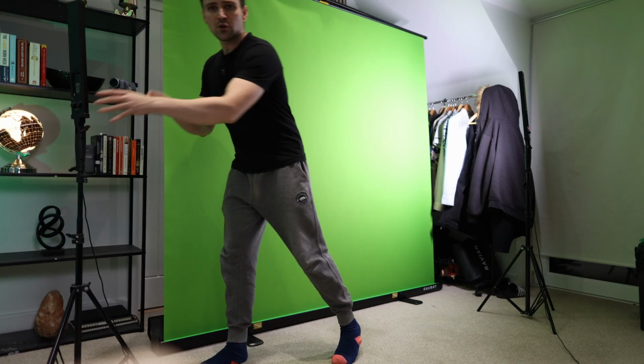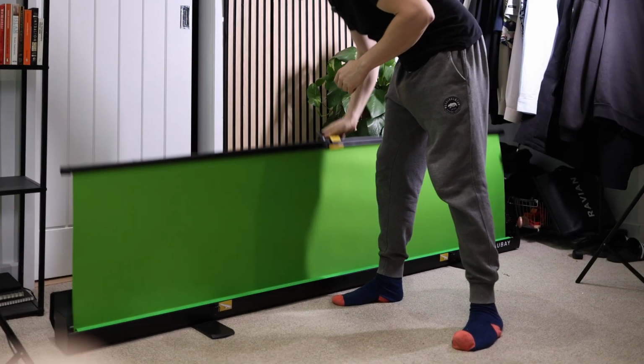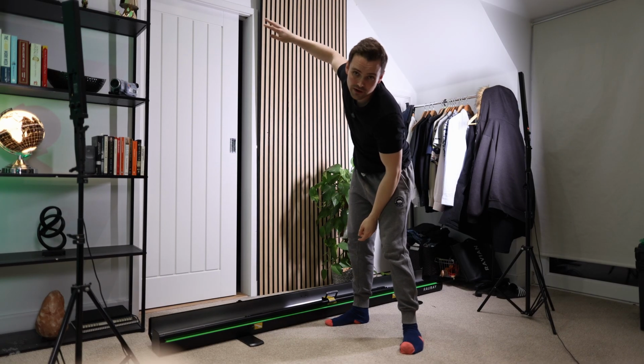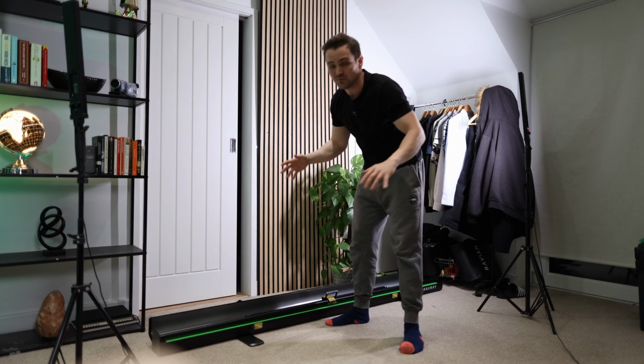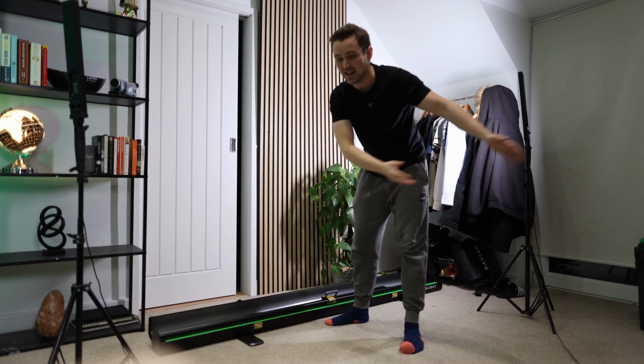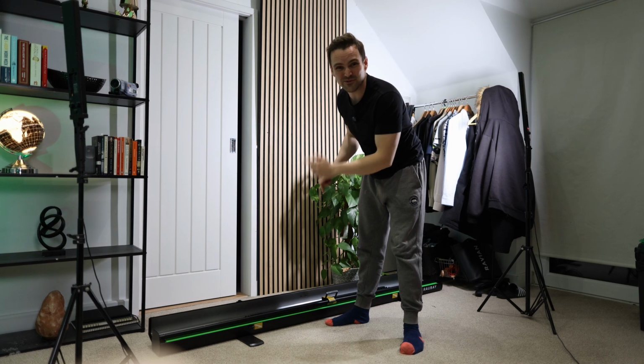So the cool thing about, oh, do you know what, that's too bright. So the cool thing about this green screen is that it packs away really easily. Yes, I could do one of them ceiling ones and it pulls down, but this means I can move it around the room and film in different places if I want to, or take it on site somewhere and film green screen on site. So that's really, really useful.